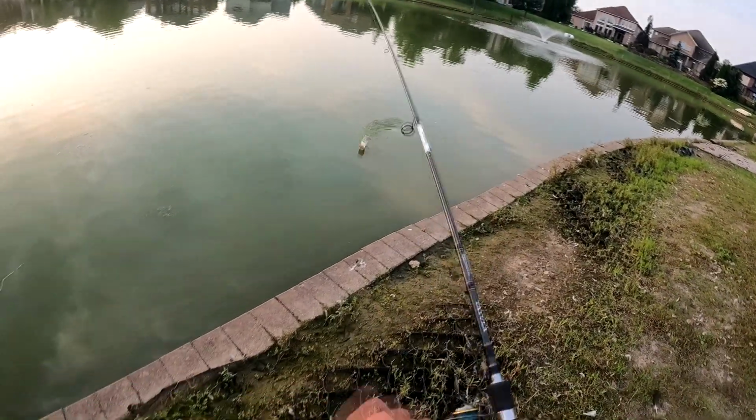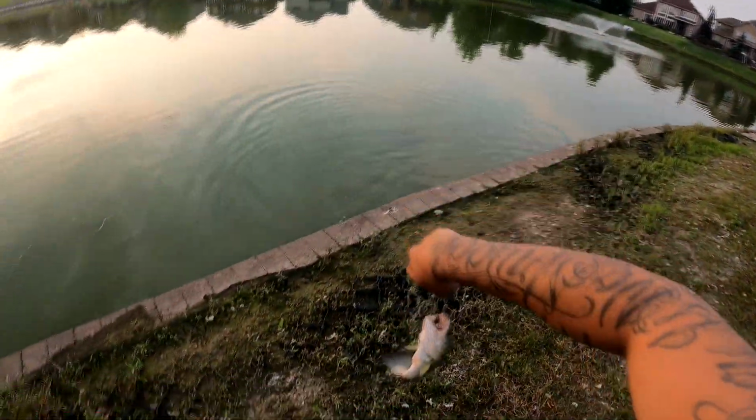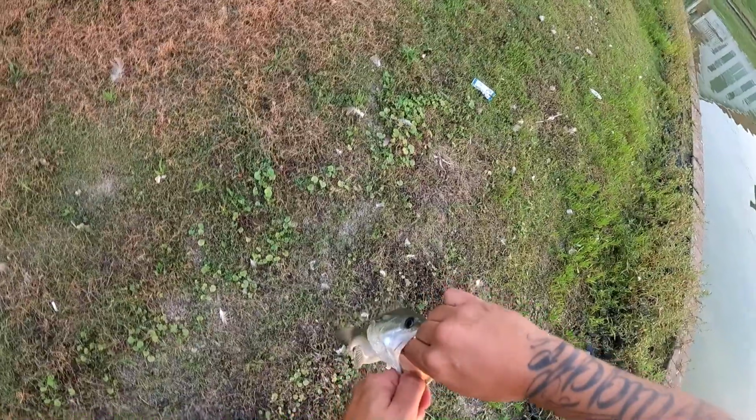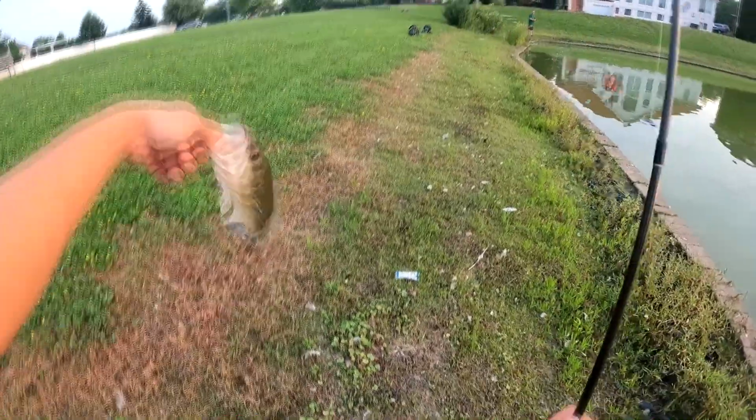We got fish. Yes. First fish of the day, guys. No, it didn't. The inline. Oh yeah, if I switch the little spinner bait. Yeah. Nice little bass here. As you see on that Black Fury. And that is that result.